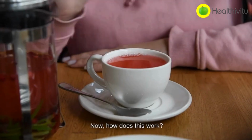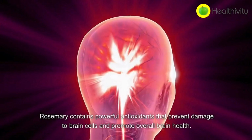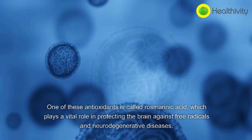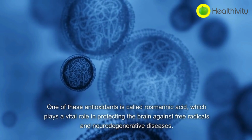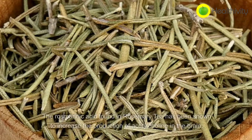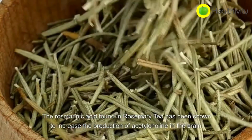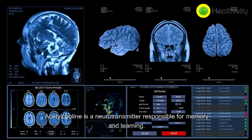Now, how does this work? Rosemary contains powerful antioxidants that prevent damage to brain cells and promote overall brain health. One of these antioxidants is called rosmarinic acid, which plays a vital role in protecting the brain against free radicals and neurodegenerative diseases. The rosmarinic acid found in rosemary tea has been shown to increase the production of acetylcholine in the brain. Acetylcholine is a neurotransmitter responsible for memory and learning.